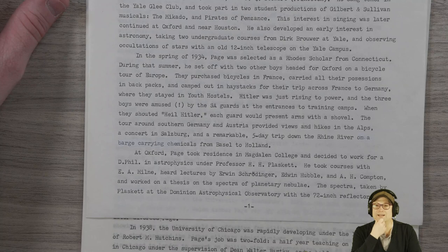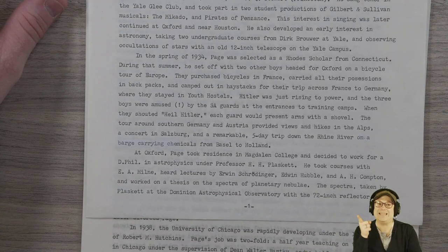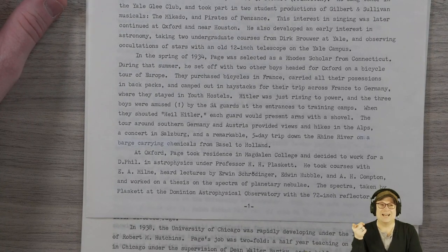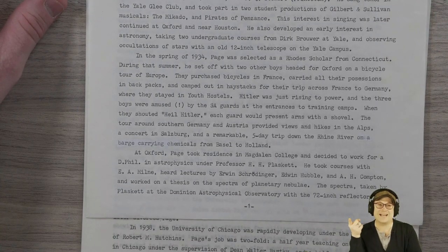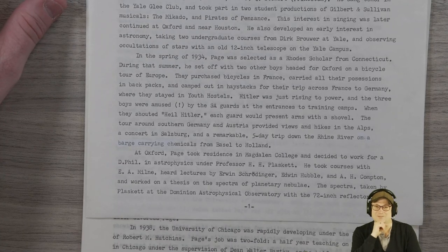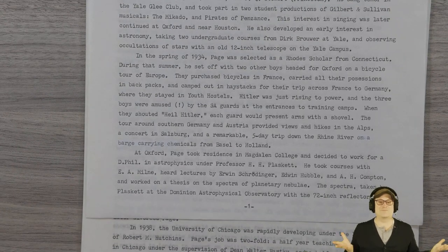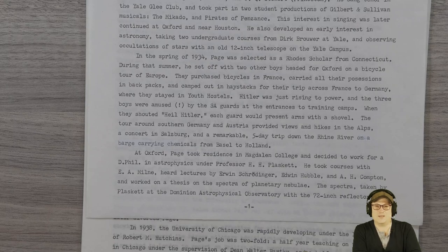for a doctor of philosophy in astrophysics under Professor H.H. Plaskett. He took courses with E.A. Milne, heard lectures by Erwin Schrödinger, Edwin Hubble, and A.H. Compton. Like, those are some names. He learned from some of science's big celebrities. Worked on a thesis on the spectra of planetary nebulae.